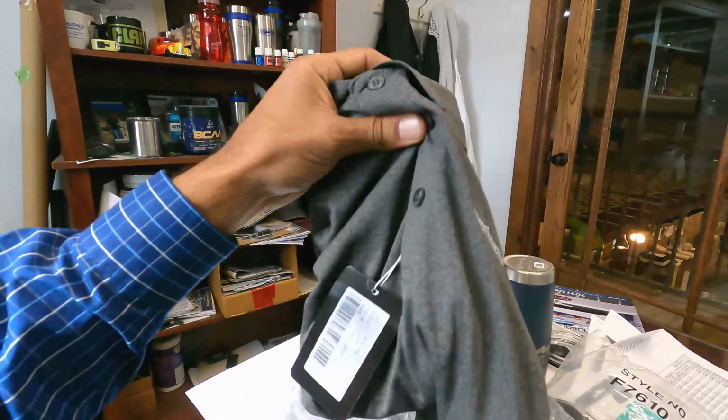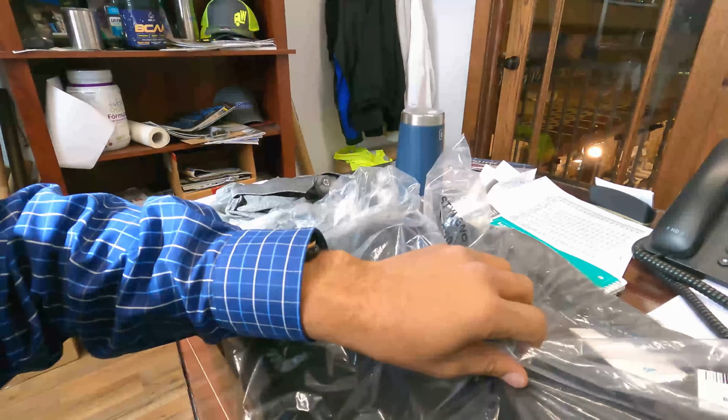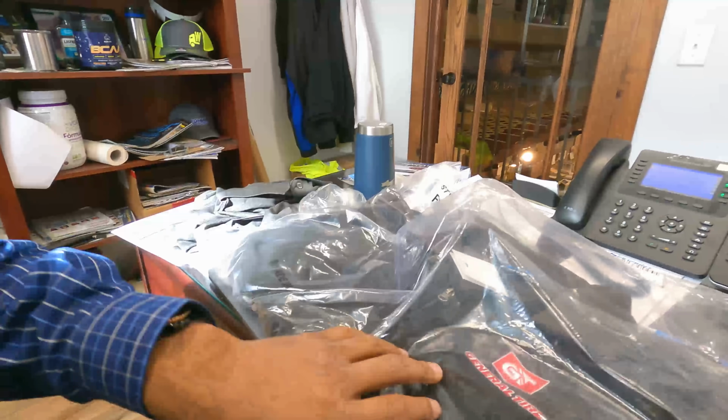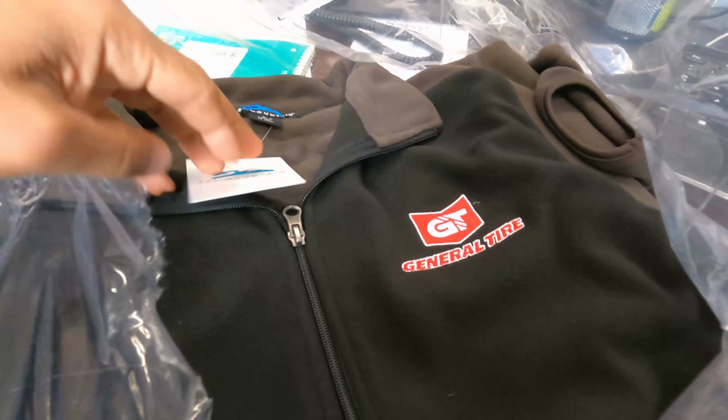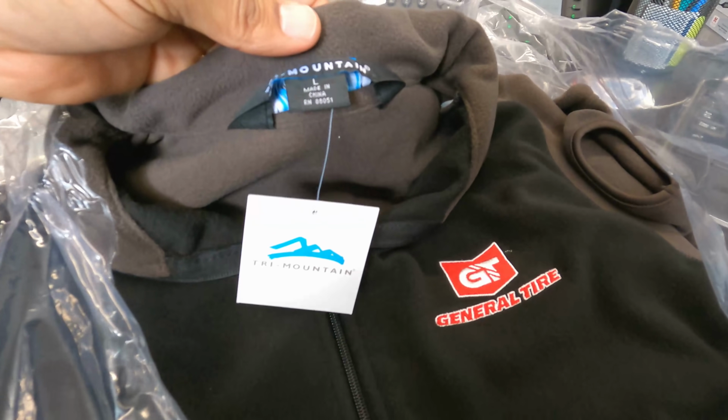Here's what you get after you buy hundreds and hundreds of tires, right? Thousands of tires from Continental. Check it out. Got me a nice jacket here. It's even my size. Too bad it doesn't say Continental. No, it's a beautiful jacket.